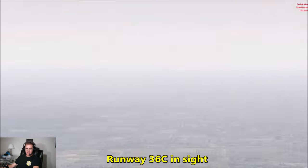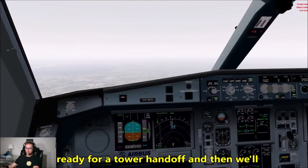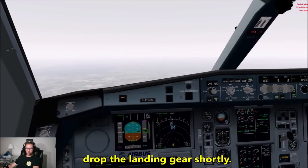Runway 36 center in sight through the haze, direct 12 o'clock, about 8 miles out right now, ready for a tower handoff, and then we'll drop the landing gear shortly.